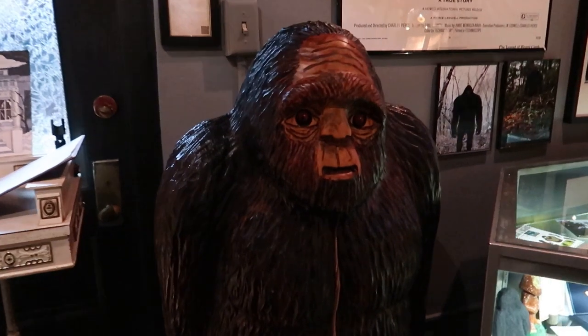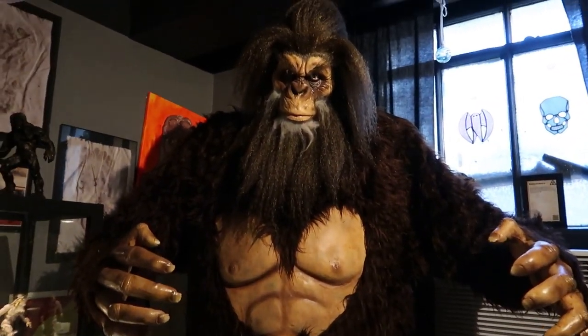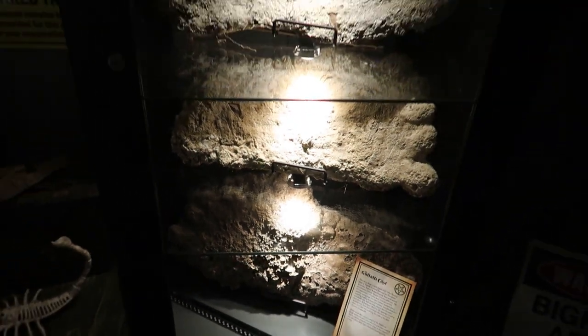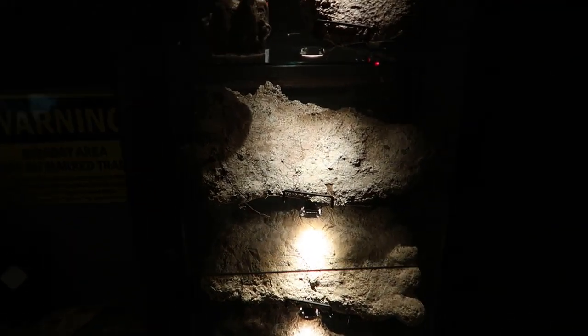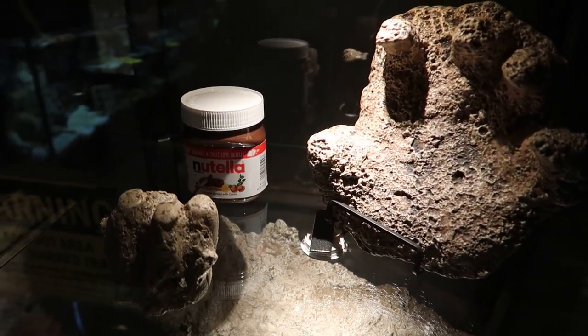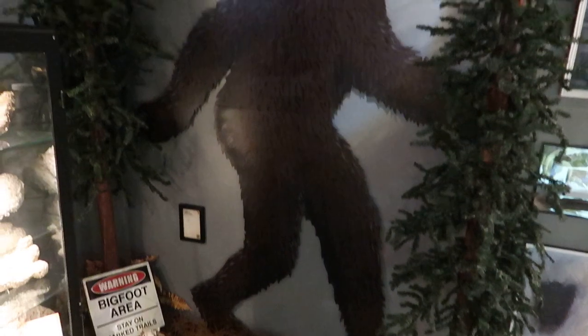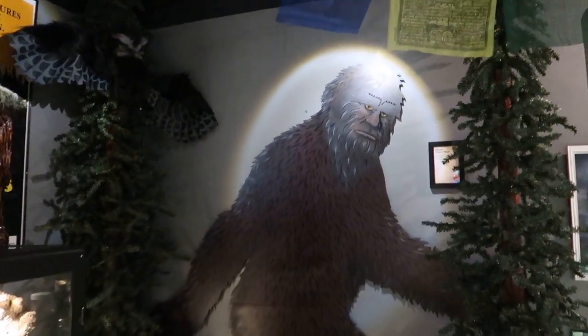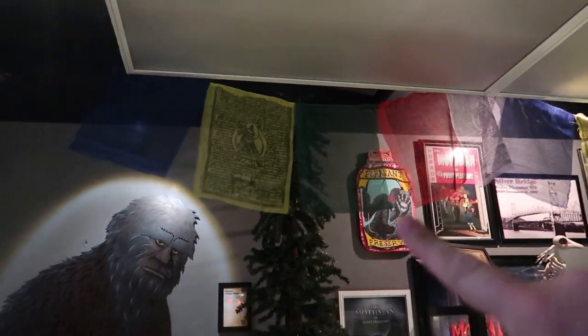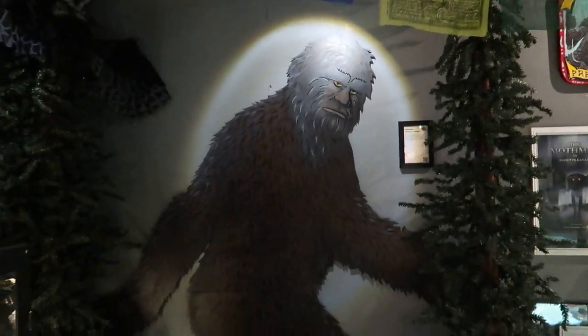The wood-carved Sasquatch. And check this out, this massive, full-sized Bigfoot right here. This case here has different Bigfoot casts. It's a jar of Nutella. I think that'd be something you would leave out to attract a Sasquatch during a Bigfoot hunt. And up here, some prayer flags. Reminds me of Expedition Everest, associated with the Yeti, which is a cousin of the Bigfoot.